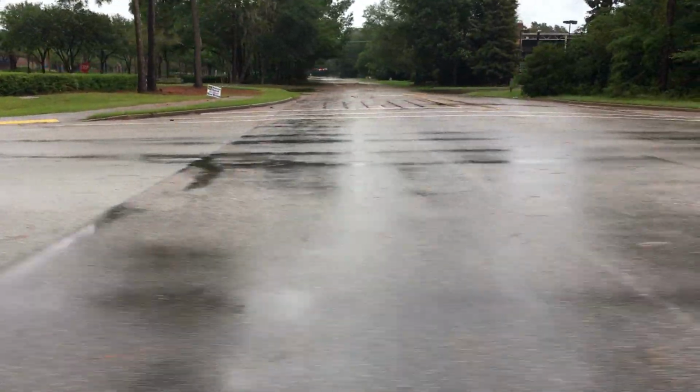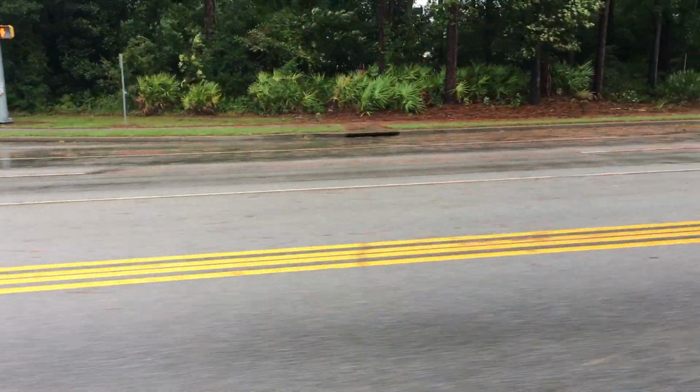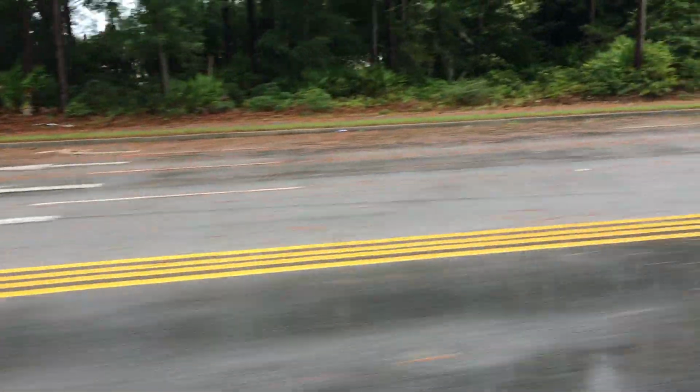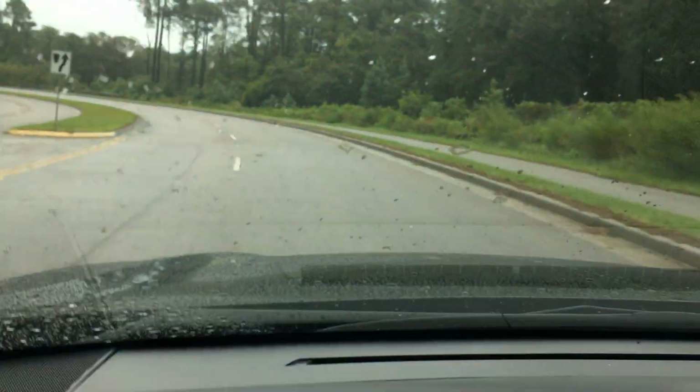Incredible needling of pine trees down the street there. Look at the pine needles. Look at the pine needles everywhere. Oh wait, they're always like that. Okay.